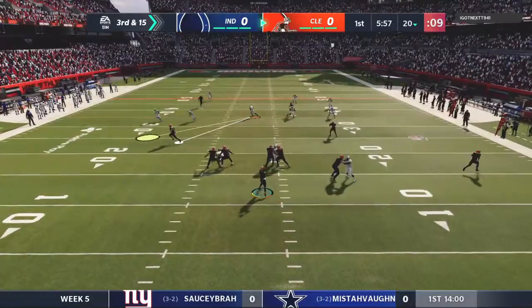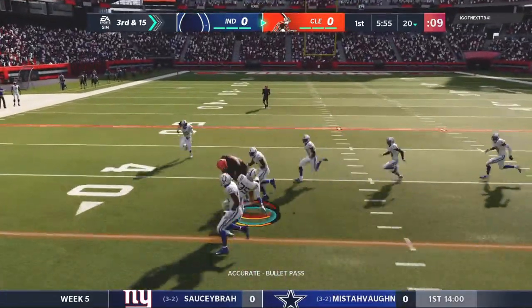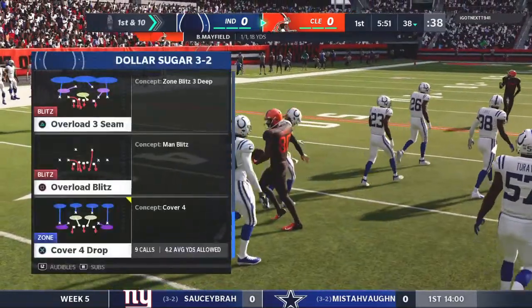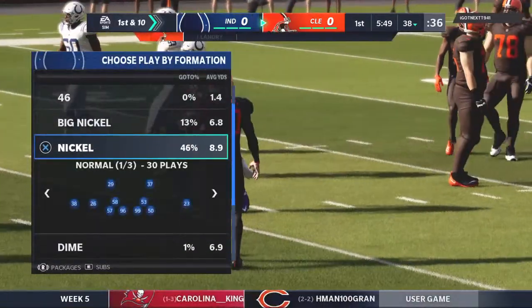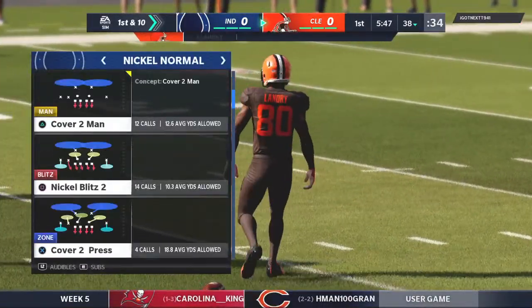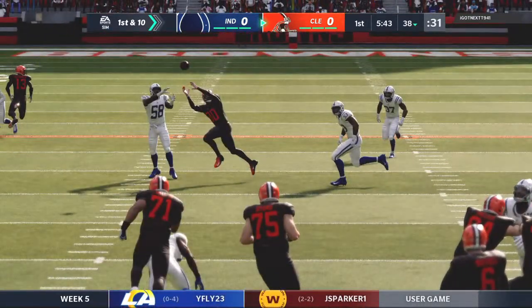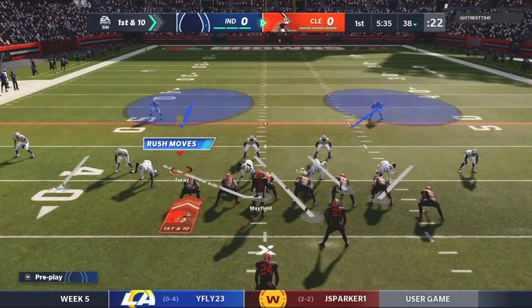Mayfield to throw it this time. And he's got his man. That's Landry. And he's taken down, but able to slip across the 35. Boy, a nice play there as they wind up converting on 3rd and 15. So here's a 1st and 10 at the 38.